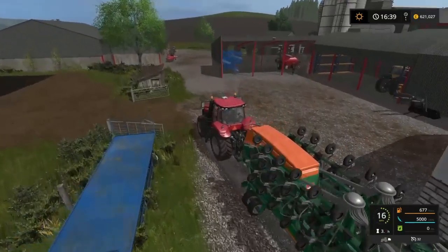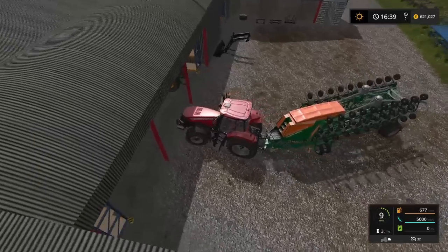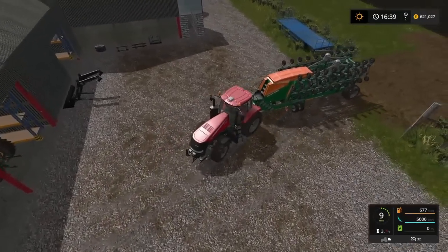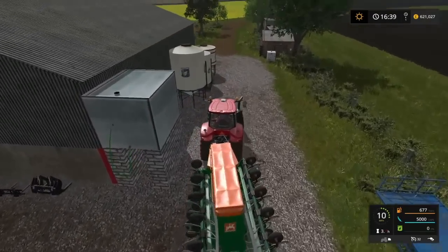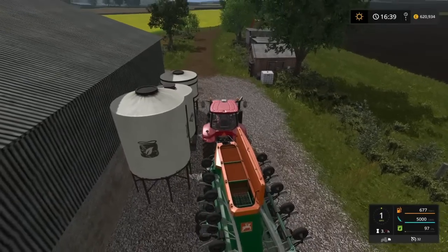Right, turn it round. It could just be because the tractor's right in front of the fuel, so it's registering that rather than the fertiliser. That's probably what it is. Let's see if we'd better do it this way round. There we go.